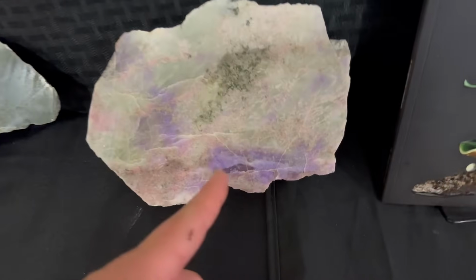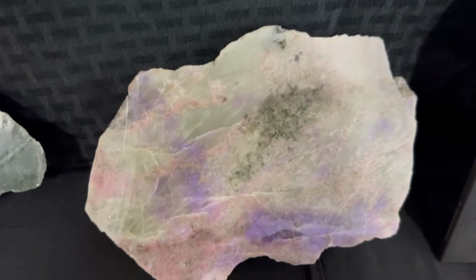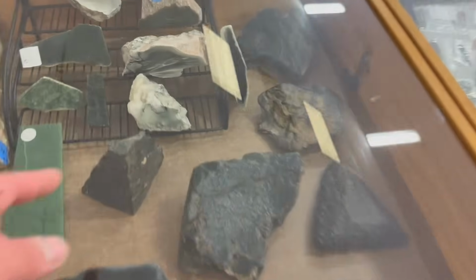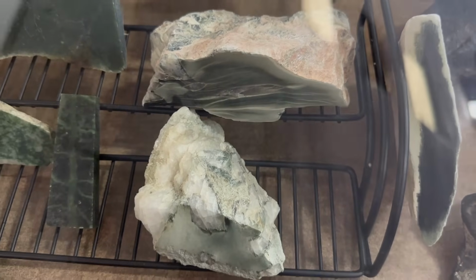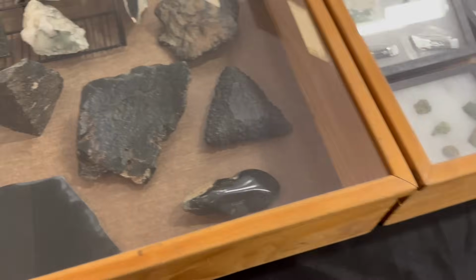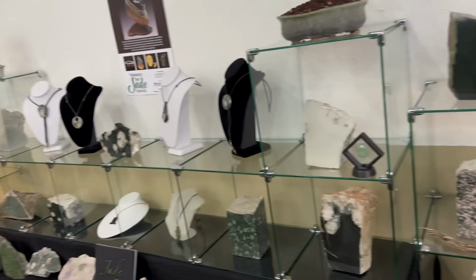So I asked the gentleman, believe it or not, this is from Wyoming. I thought this was from Myanmar. It's a nephrite jade, not jadeite jade. And this one over here that we were talking about is Wyoming as well. Very cool. Super impressed. Great spread.